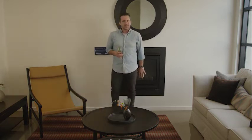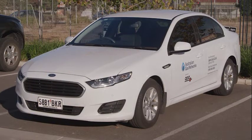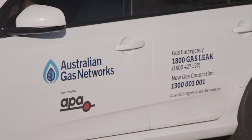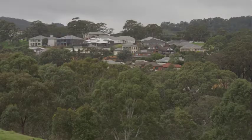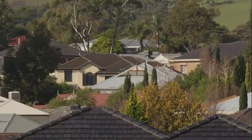If you don't have a fireplace, don't worry, that's where Australian Gas Networks come into the picture. In a nutshell, the Australian Gas Networks is responsible for about 25,000 kilometres of natural gas pipelines that supply gas to around 1.3 million Australian homes and businesses.